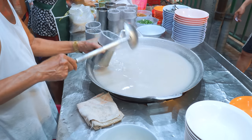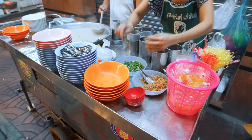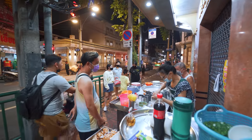So for example, here, khao tom is a rice porridge cooked together with pork meatballs. You can also add an egg or special fried bread called pa tong ko, which is similar to donuts, just not that sweet.